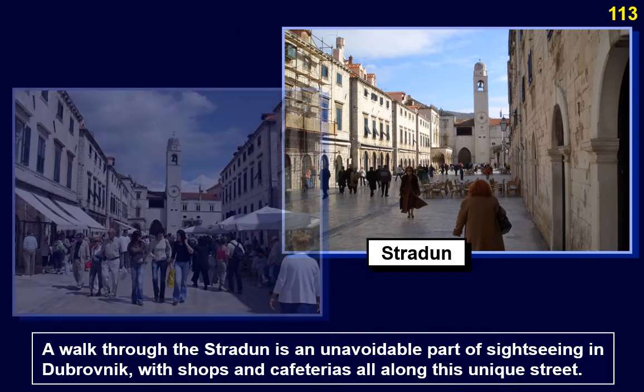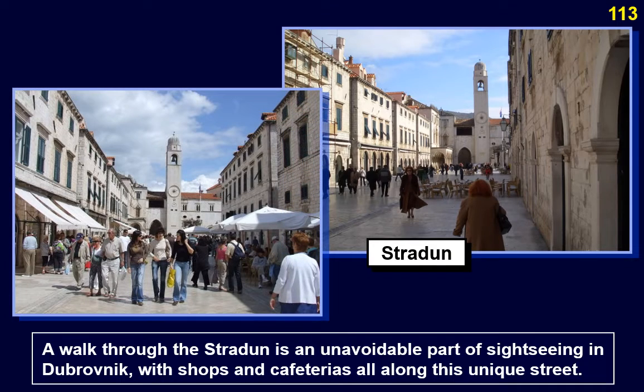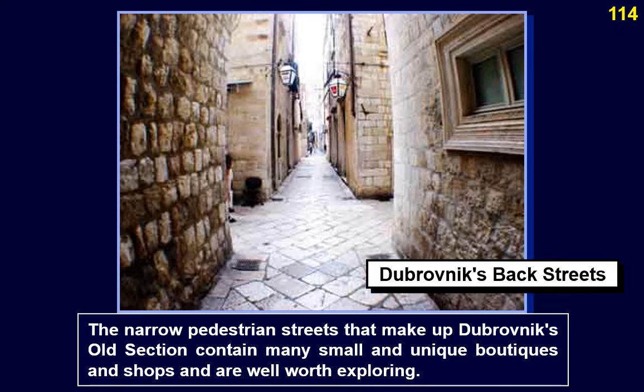A walk through the Stradun is an unavoidable part of sightseeing in Dubrovnik, with shops and cafeterias all along this unique street. The narrow pedestrian streets that make up Dubrovnik's old section contain many small and unique boutiques and shops, and are well worth exploring.